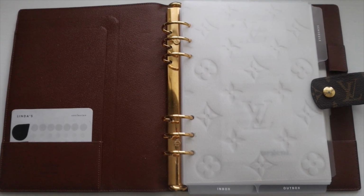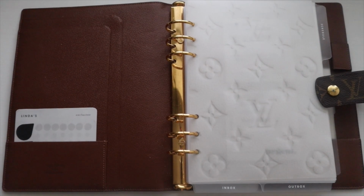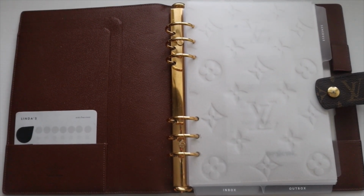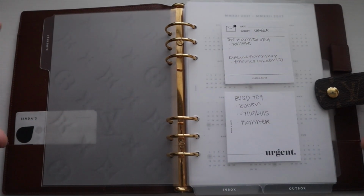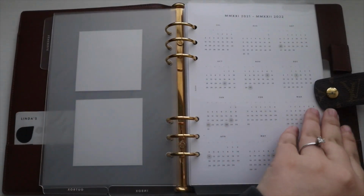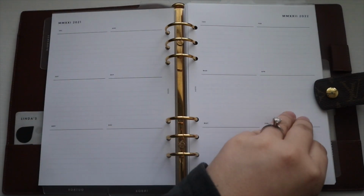Today I'll be doing my end of month flip and my Louis Vuitton large ring agenda. This is my main agenda, and I honestly don't even know how it looked at the end of last month, but I do know there's probably been a few changes. So this has been the main agenda that I've been using, aside from my medium ring that I've used as my work agenda. Generally nothing up front changes, so we have this yearly overview.